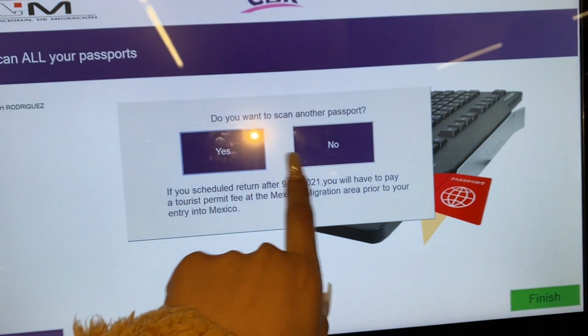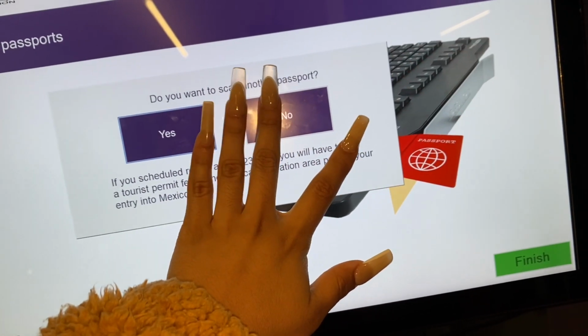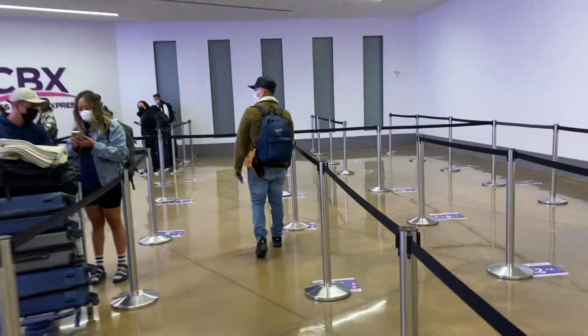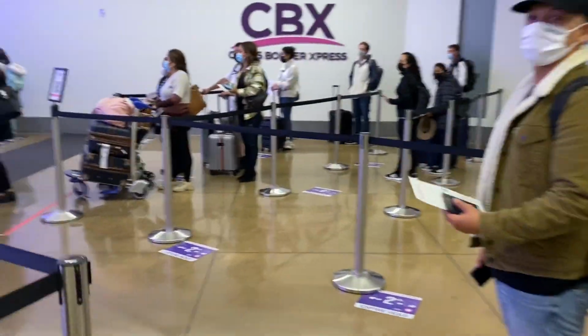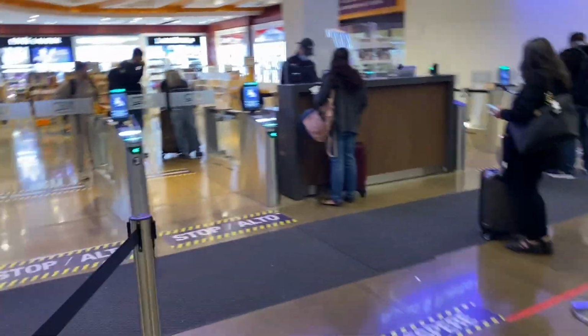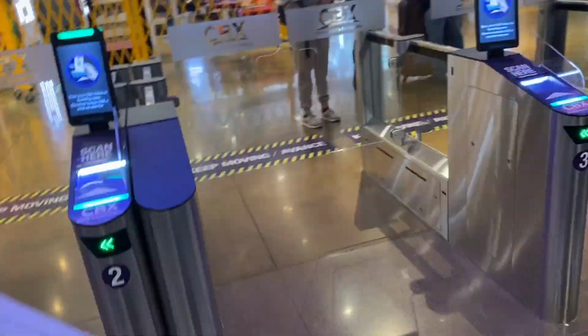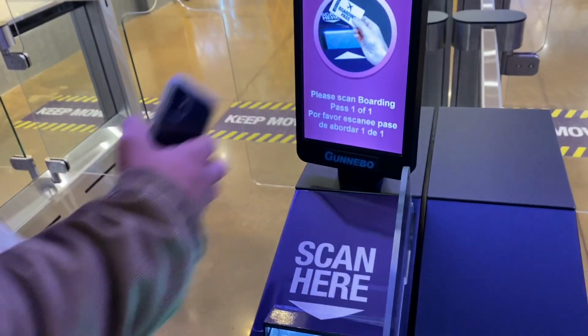Oh, see here you could scan another passport and you don't have to keep putting all the information again. No. Then that one is mine. Everything comes printed out already. So on this side, if you already bought it online, which is good, you just go ahead and go through. As you can see, there's already people in line, so they have to wait. But for us, we just go here, scan yours on your phone, and then you scan your boarding pass.